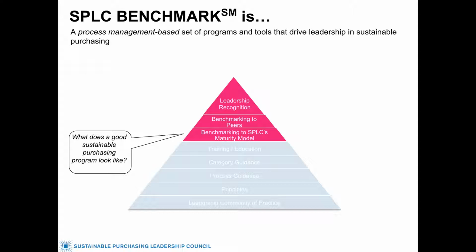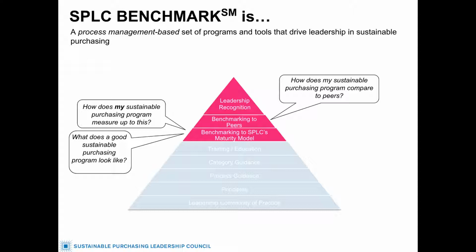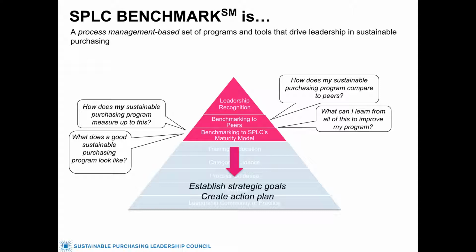How does your organization's sustainable purchasing program measure up to this? And how does it compare to peers, whether in your industry, whether in your sector or outside your sector? Definitely what we're seeing is there are true strengths that are being demonstrated in each of the sectors. And so we really try to enable that learning between sectors as well as within sectors. And then what can I learn from all this to really improve my program and capture things like efficiencies that drive cost reductions, building and embedding a sustainability team within purchasing, et cetera. Ultimately, we want Benchmark to be able to walk an organization through this and identify the prioritized areas of opportunity that establish the next set of strategic goals and ultimately allows an organization to establish an action plan for moving forward.